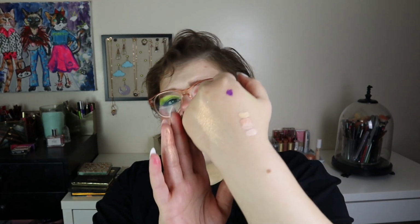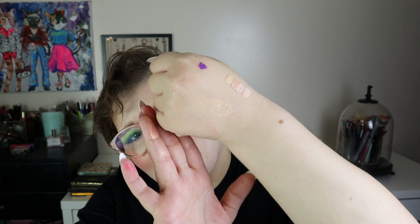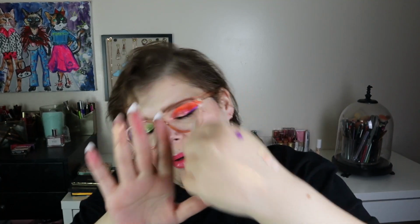So I just tapped it on top of the Danessa Duet Balm, and you definitely can't see the shiftiness of it, but yeah, it has this red gold thing happening, and then there's a blue and a green, just depending on your angle. So I need to use this more.